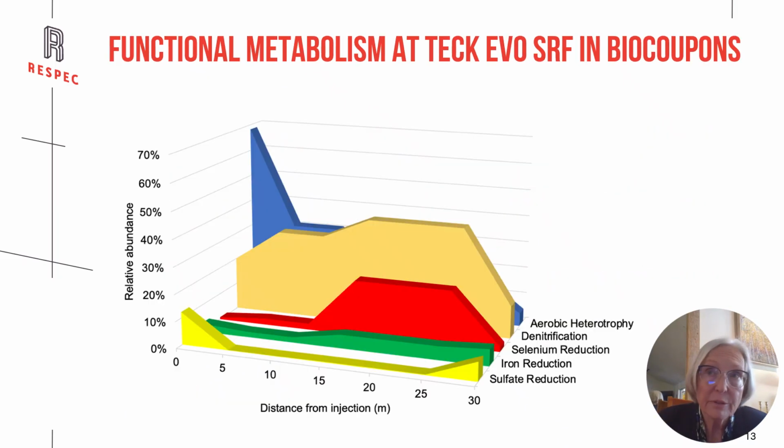Instead of thinking about it from a depth perspective, we can also think about it from an injection point perspective. And so here what we've done is plotted the similar analysis, 16S genomics from biocoupons, which are little steel cages that we hung in the flow field in those monitoring wells. We changed them every 3 months over a period of 5 years. We have quite a nice data set.